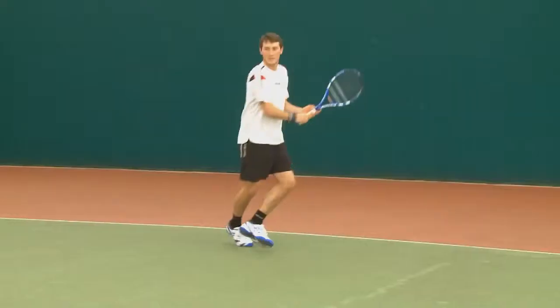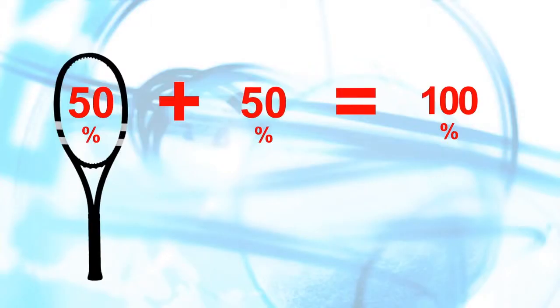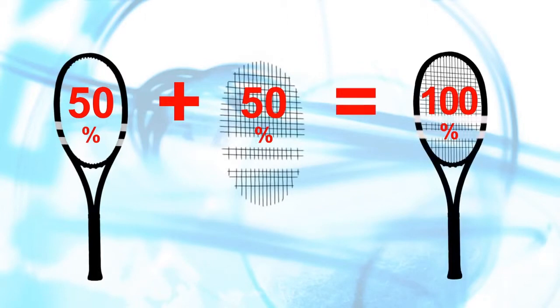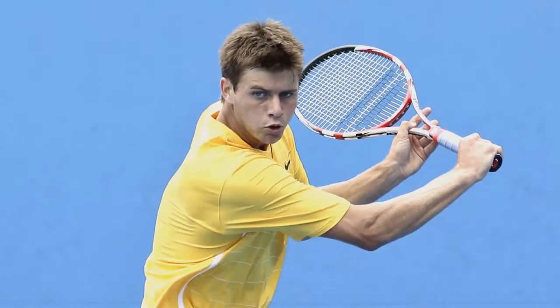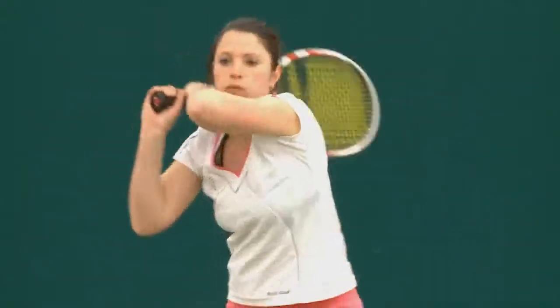However, it's important to remember that a racket's overall performance depends on the harmony between the strings and the frame. The right combination of these two inseparable elements is what makes the most well-adapted racket.